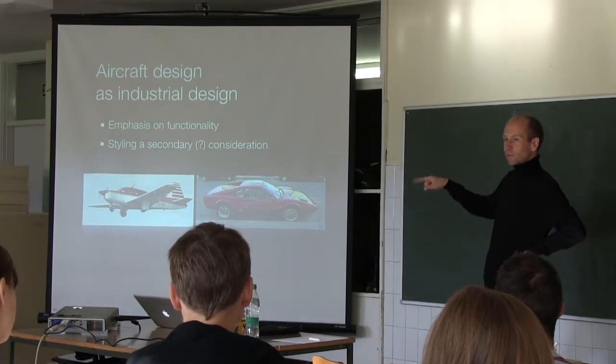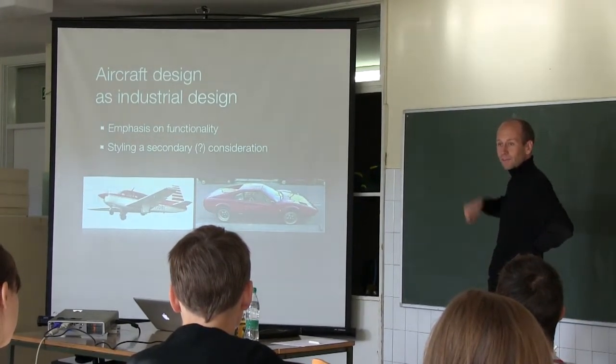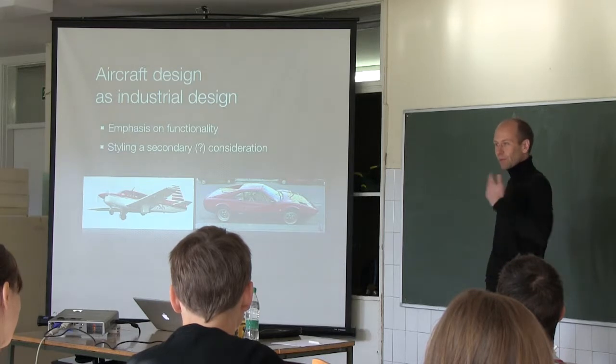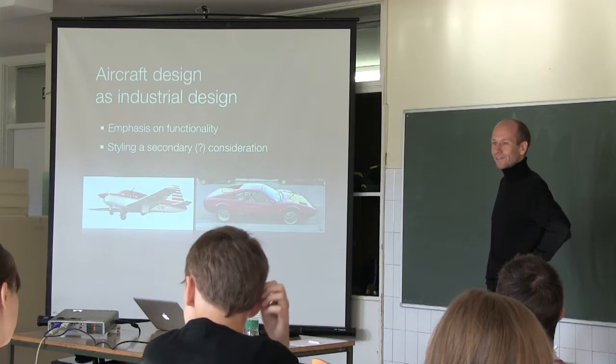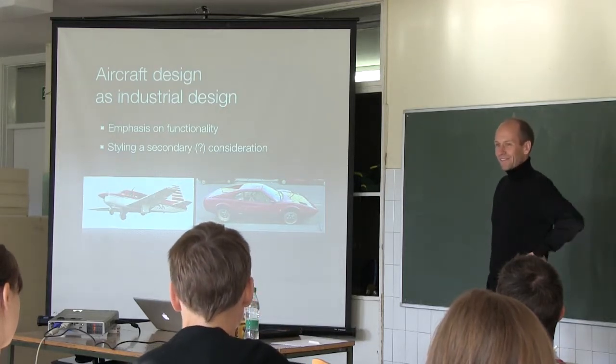This was 30 years ago, but if you look at the market now, you will see essentially the same aircraft still being sold as being the best aircraft in the market. Whereas nobody could sell the thing on the right anymore unless you're looking into old cars, but as a new car, of course, this shape would not work. So that's the main thing I was getting at. The market is completely different.